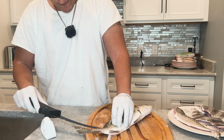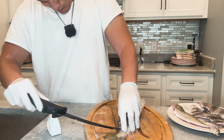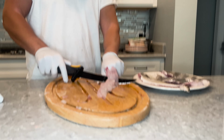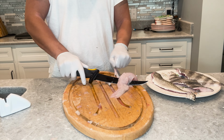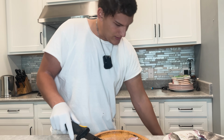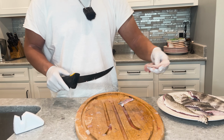I think part of the reason why I struggle more on the second side, not only am I cutting on a grooved board, which I always do and I just always forget about, but it's also just because once there's no meat on that other side, I find it a little bit harder to keep it down and keep it in a good position. But regardless, we're still making it work, doing our thing right here.